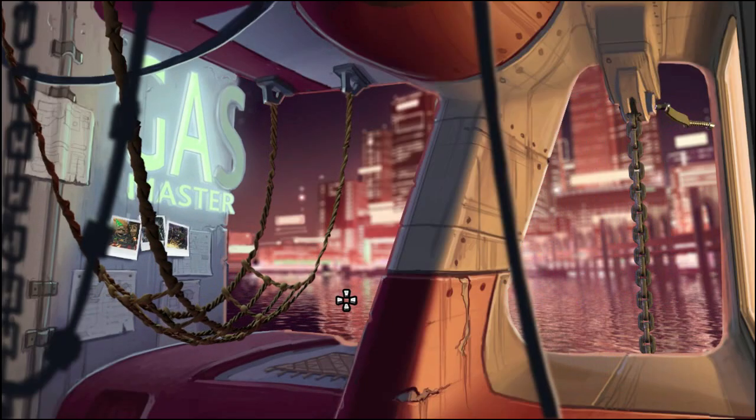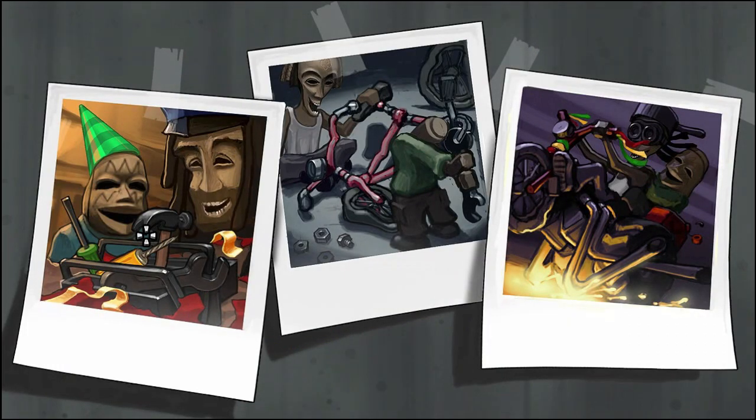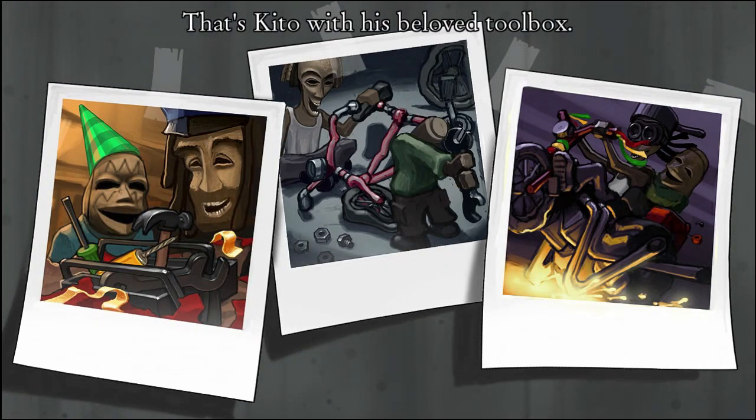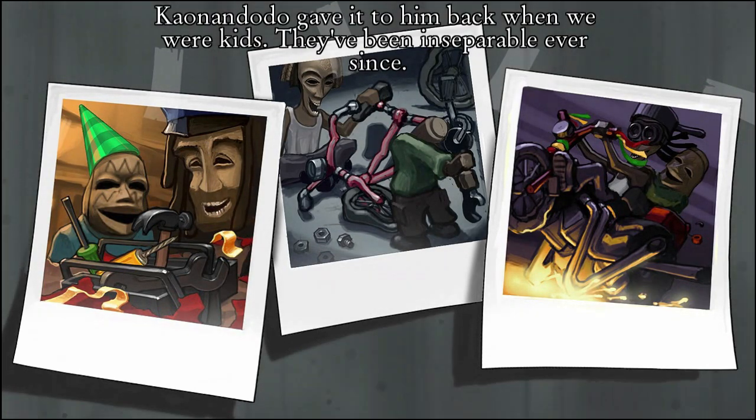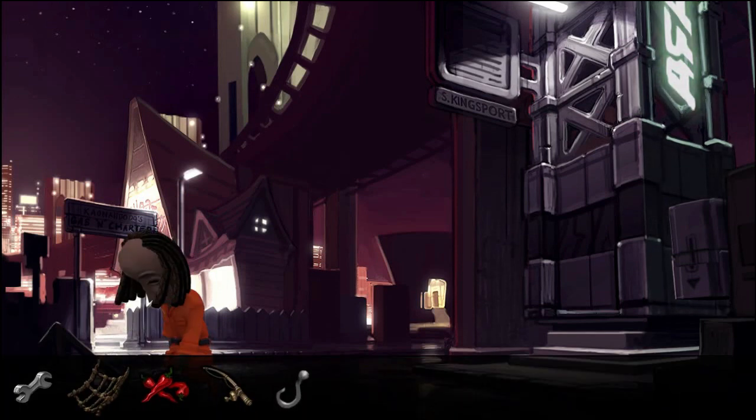The game also does a good job of developing the characters beyond just a likable personality. We learn the backstories of Bwana and Kito and how their father figure, Kaunandudu, left without a trace, and who I suspect will probably play a larger part in the story. The puzzles in the game are mostly inventory based and the main goal is to gather parts for the plane.